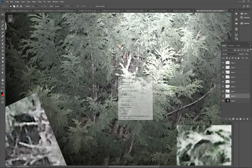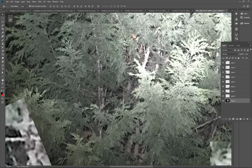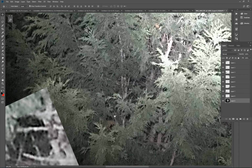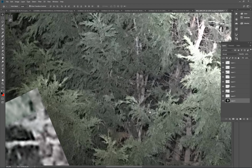Just saw another one there. What was it? So again, this literally proves that what people are finding and claiming to be Sasquatch are indeed just leaves, foliage, shadow, etc.